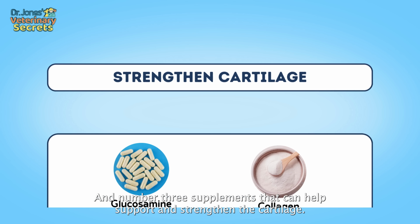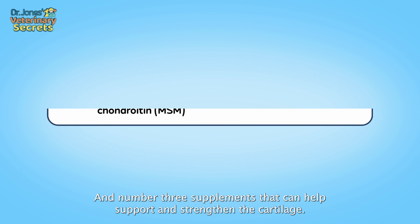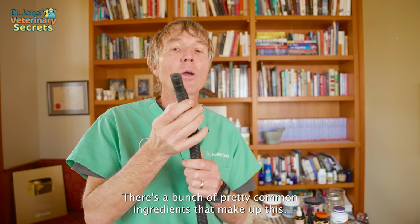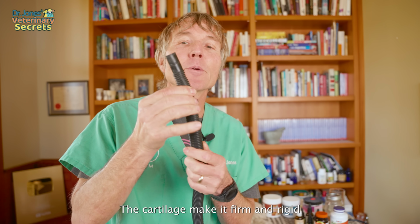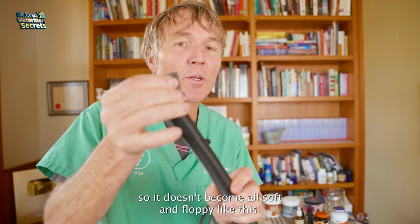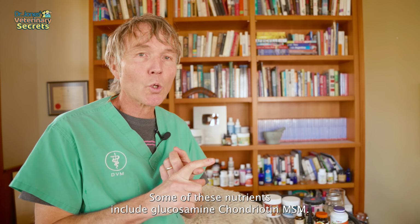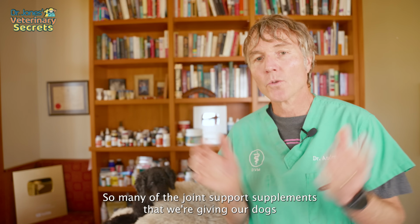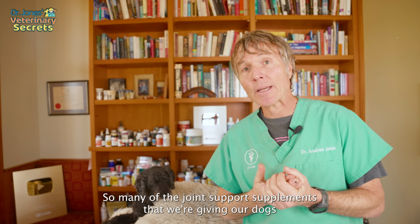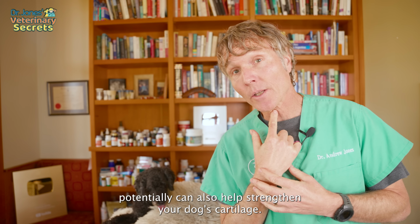Isn't that good? And number 3, supplements that can help support and strengthen the cartilage. There's a bunch of pretty common ingredients that make up the cartilage, make it firm and rigid, so it doesn't become all soft and floppy like this. Some of these nutrients include glucosamine, chondroitin, MSM, collagen. So many of the joint support supplements that we're giving our dogs potentially can also help strengthen your dog's cartilage.